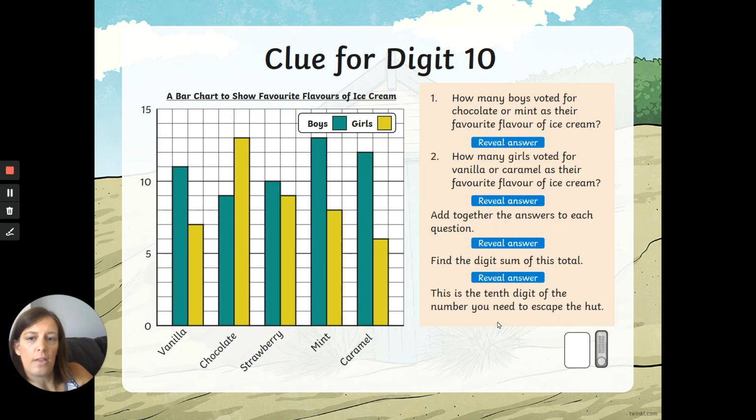Last digit, a bar chart. So you've got to look at the bar chart. Green is the boys, yellow is the girls, and it's a bar chart to show favourite flavours of ice cream. So you've got 2 questions to work out the answers to here. How many boys voted chocolate or mint as their favourite flavour? Well done, there were 22 for both of those.